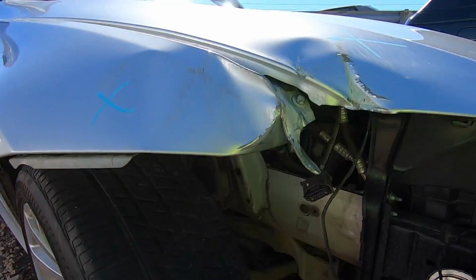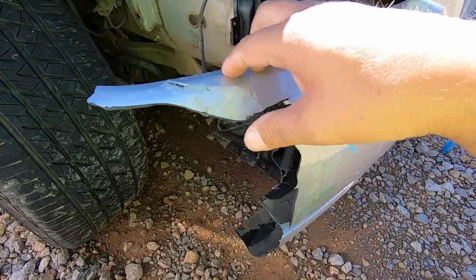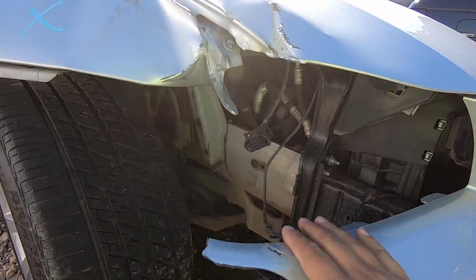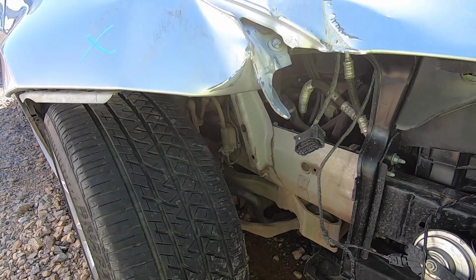It looks to me like you need a bumper. What do you think? Maybe we could save that with some super glue or some epoxy. We can just fix that right up. Maybe some duct tape. A hood, a fender, a bumper. Obviously the headlight, even if it's in the back of the car, it's going to be trashed.